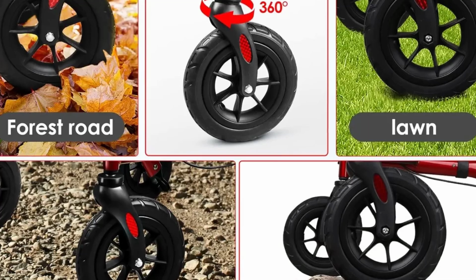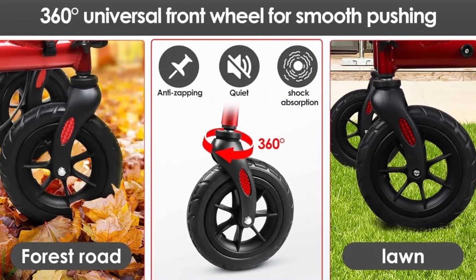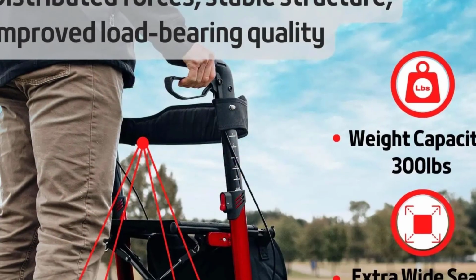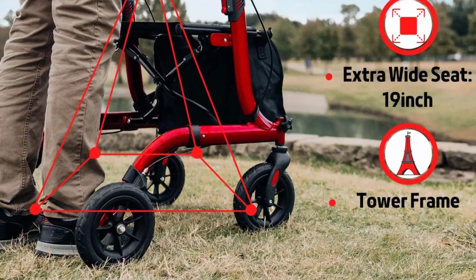The built-in seat adds convenience, allowing users to rest when needed. Easy to maneuver and stylishly designed, it's a practical choice for seniors seeking a reliable rolling walker that prioritizes stability, comfort, and ease of use.